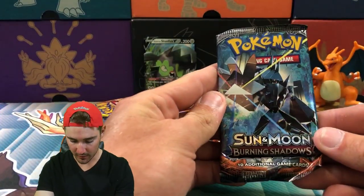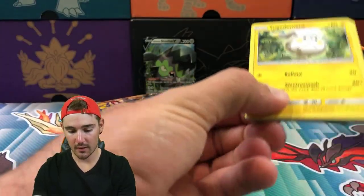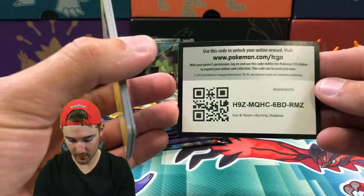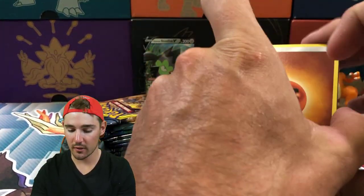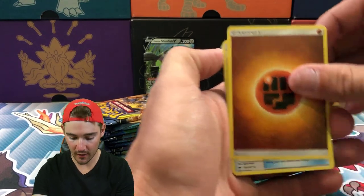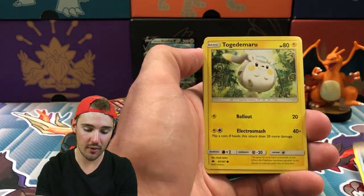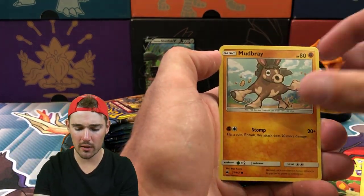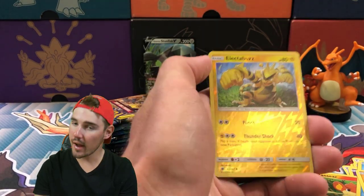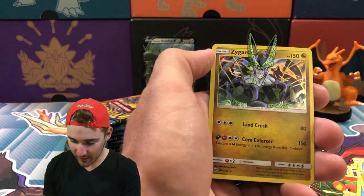We have another Burning Shadows pack. There is another code. Throw that one over to the side. Fire Energy. Oh, it's another fighting. We are getting fighting in all of the Burning Shadows. We must just have the fighting genes. I didn't wear jeans today. I wore pants. We have an Electabuzz, a uncommon reverse, and oh, a Cell holo.